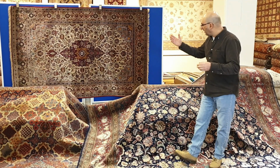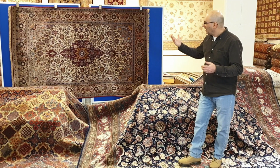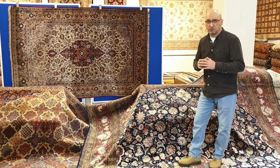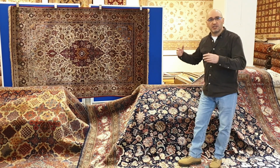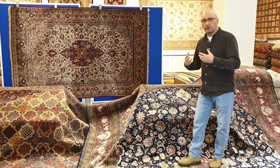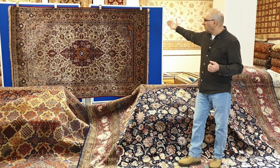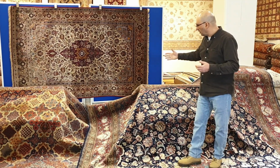In this case, we're guesstimating this one to be about 50 to 60 years old. It is in excellent condition because the original owner clearly displayed it as a decor rug. This was obviously not something that was walked on.